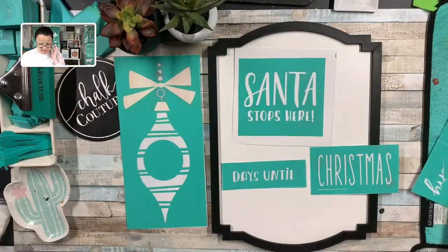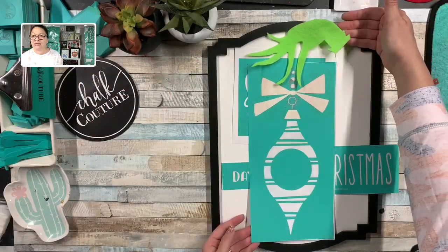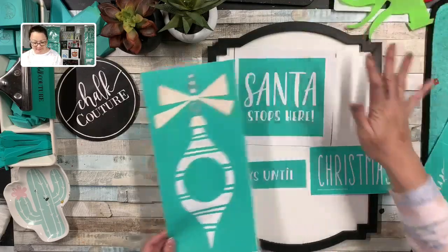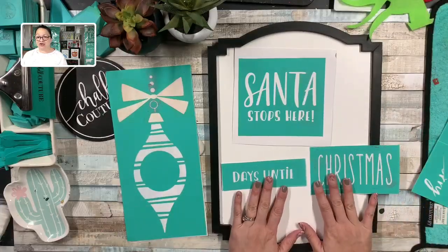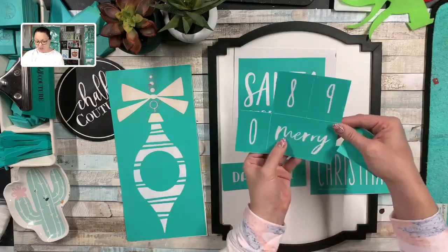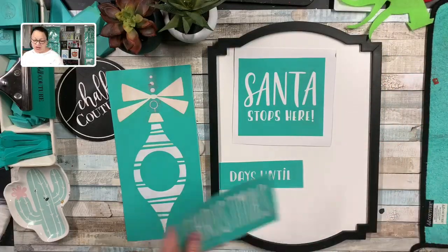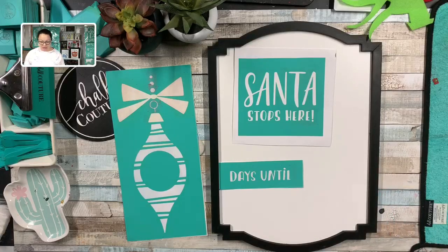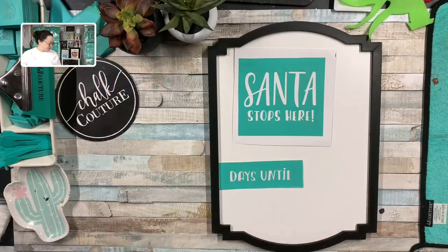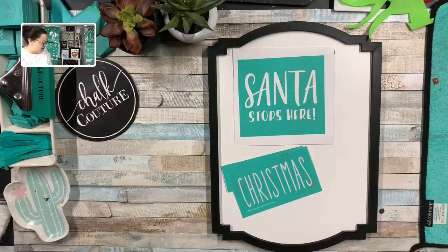So if you have a larger board, you could even have the Grinch holding this. Do you see what I mean? Depending on how big your board is. I love this transfer. This was one of my favorite transfers last year, and it came back this year. It comes with all the numbers. And you even have the words Merry. So if you just wanted to say Merry Christmas on your board, you can do that as well. But what I want to do is I want the Grinch to do a countdown. Okay? So let's use that and that.